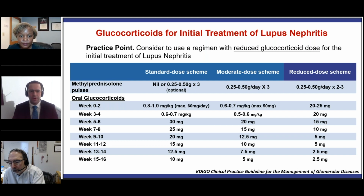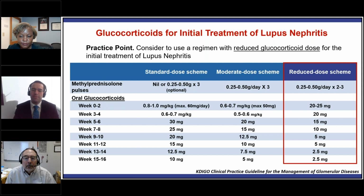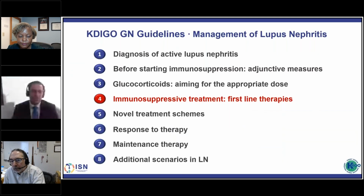So this is a practice point, and the panel suggests using a regimen with reduced glucocorticoid dose as initial treatment for lupus nephritis. You have to consider this for your patients, and by a reduced dose scheme, we refer to the use of methylprednisolone pulses followed by oral prednisone at 20 to 25 milligrams per day, and then go down to 5 milligrams by 12 weeks. So along with glucocorticoids, we need to select another immunosuppressive drug.